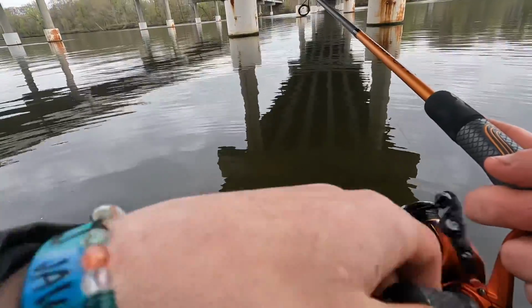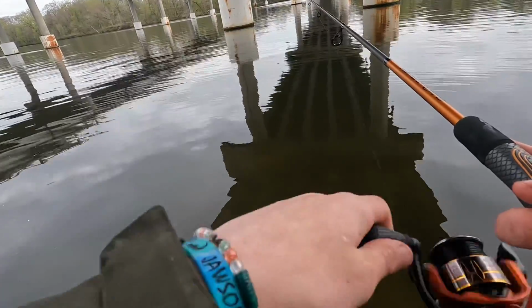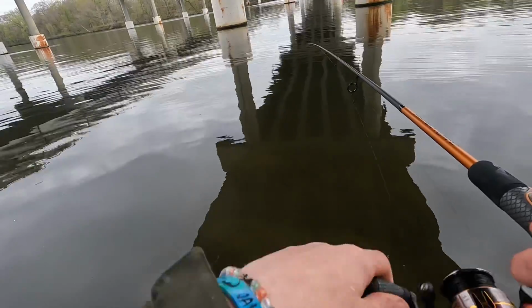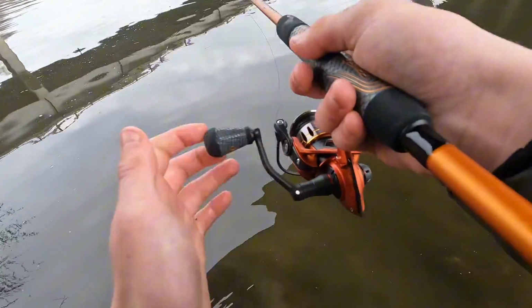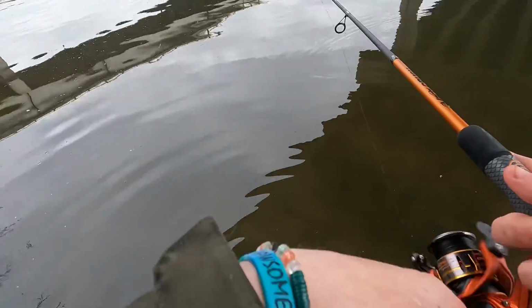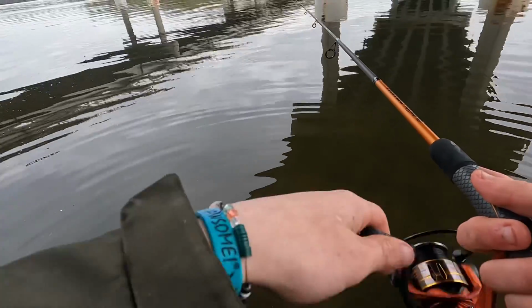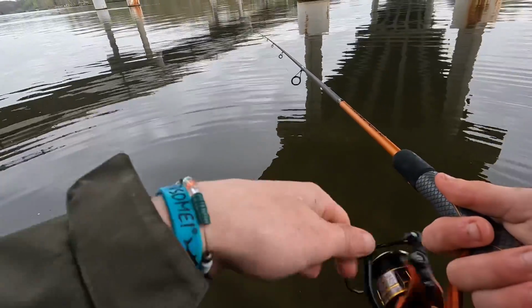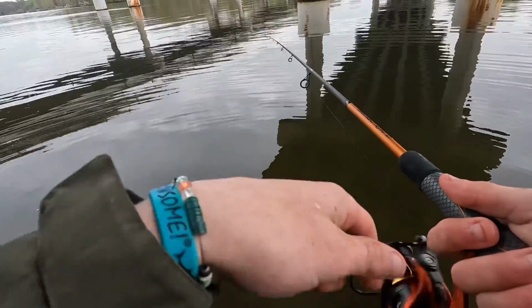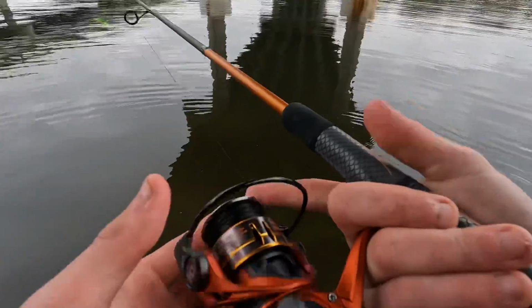This bait is originally for walleye, but I'm just using it, I guess, as a bass lure now, because this is not that bad. I mean, all in this river is just smallmouth. There's hardly any largemouth, just smallmouth in this river. But I guess you can use this as a smallmouth lure.